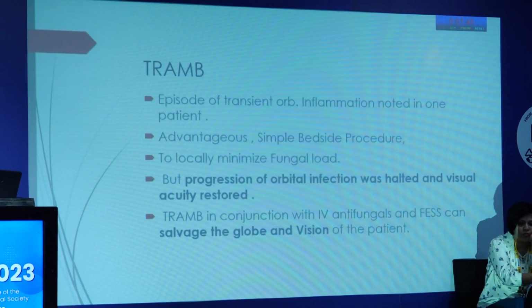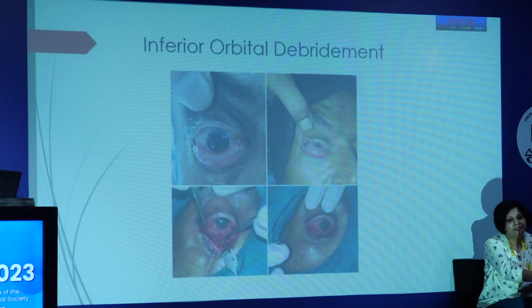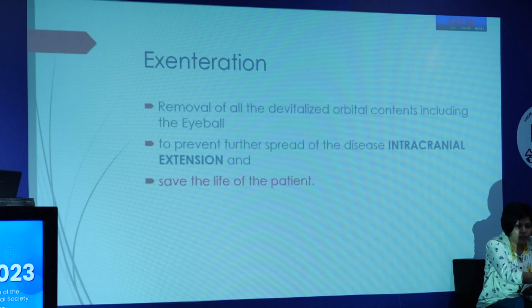So TRAMB was an advantageous, simple bedside procedure. It minimized the fungal load and reduced the progression of orbital infection, and visual acuity was restored. So this, in conjunction with IV antifungals and FES, salvaged the globe and vision of the patient. So this was how FES was done, with inferior orbital debridement in certain cases.